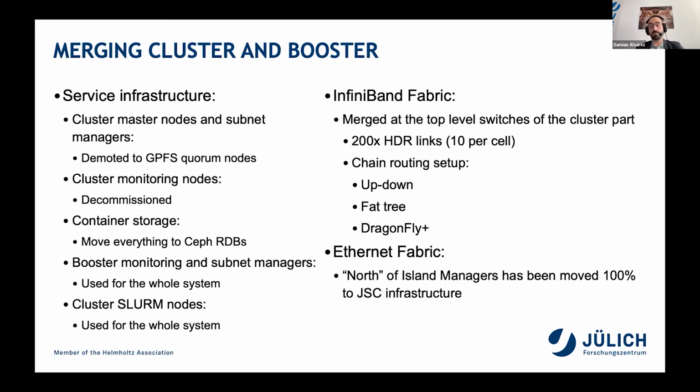After the merge, the master nodes, monitoring, and management nodes that we had for the booster are now used for the whole system. So it's not on the booster, it's for the entity that comes from merging both. We kept the Sloan nodes for the US cluster, and those are the ones that are serving both cluster and booster now.